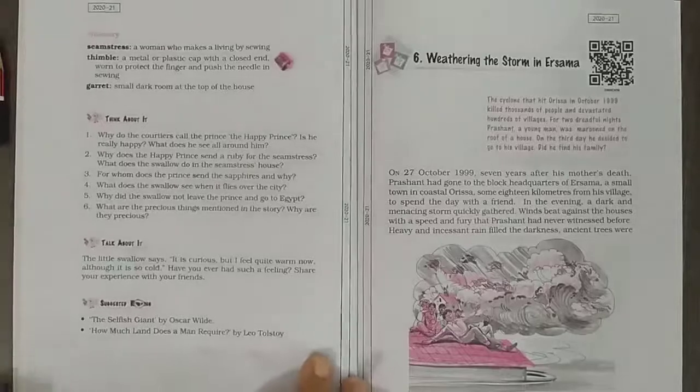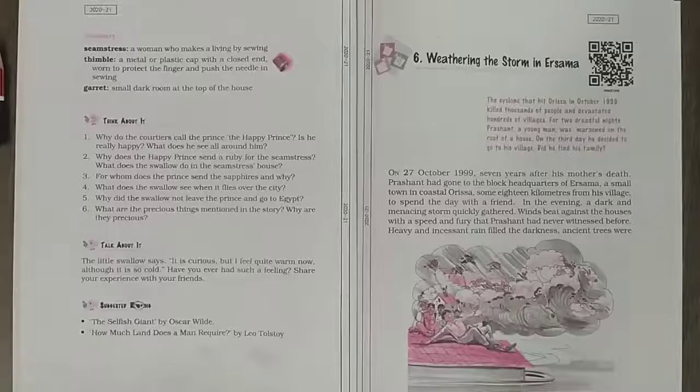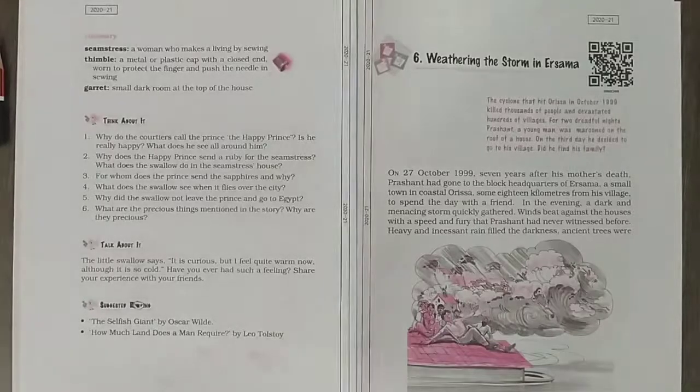So students, these are the answers of your lesson number 5. You have to write them in your fair notebook.